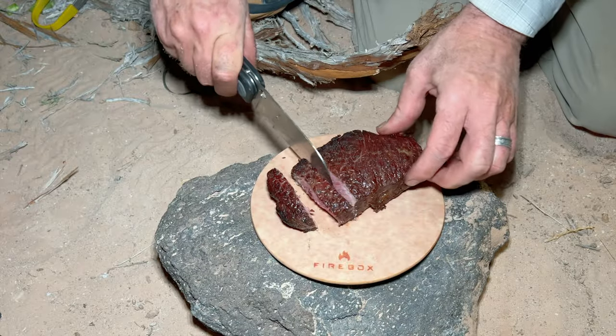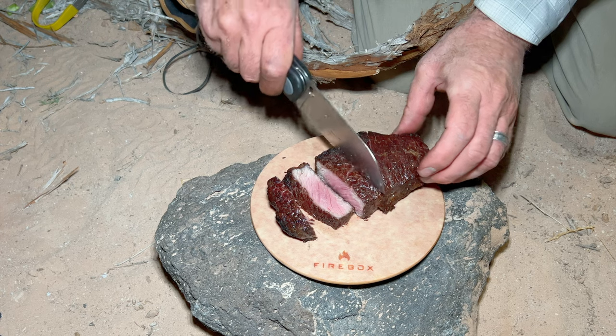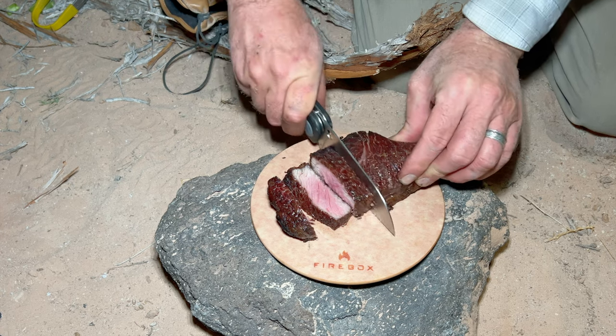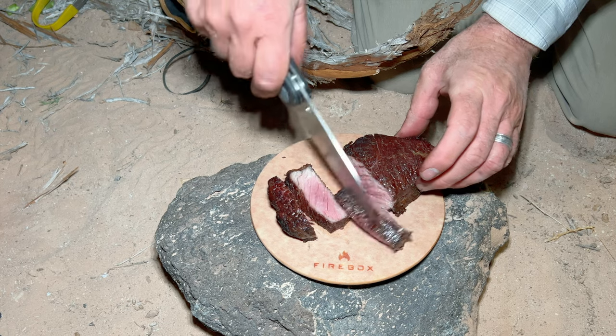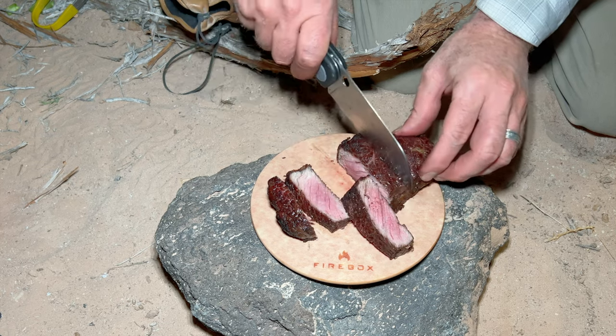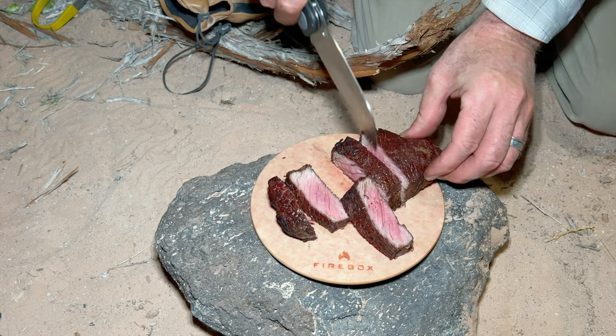If you want to really take your time and you want to achieve really nice results, look at that, then you can do it, but you've got to be ready to spend the time. That's about how you like it, isn't it? That looks perfect.